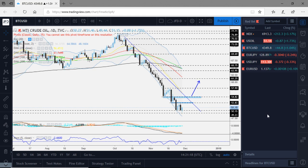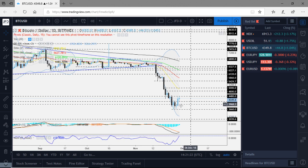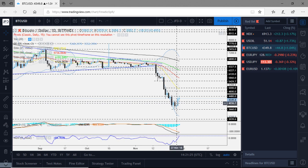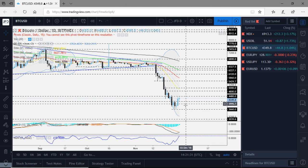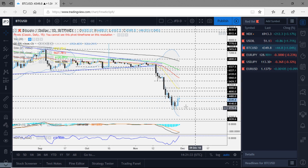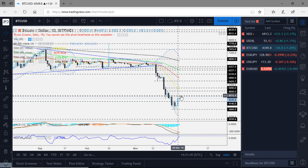Jumping into one crypto quickly that I really wanted to touch on, and that's Bitcoin. So looking at this daily chart, certainly you can see that yesterday we had a nice, strong push to the upside, managed to reverse from these lows near the 3660 level, and now we're back above the 4000 level. So currently it's moving higher, but I can see today it already got held here near the 4480 mark. So this is going to become our level to watch.